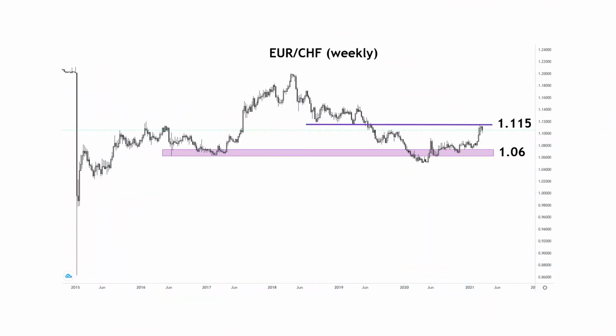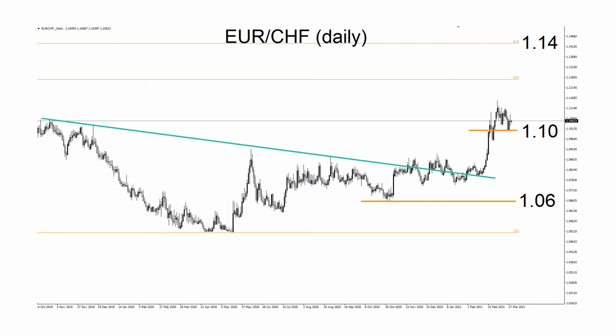So looking at the weekly chart, we see the big slump from the SNB shock in 2015. Since then, a new long-term support formed at 1.06. Euro-Swiss dropped briefly below that to 1.05 last year, where it formed a bottom and rallied back to 1.115 this year. On the daily chart, we can see the price has dipped back to 1.10.